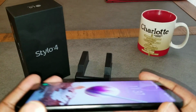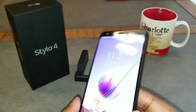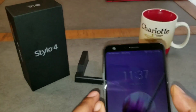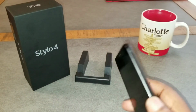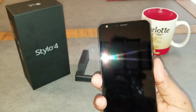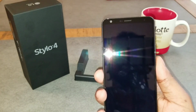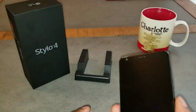But I mean, I don't use the facial unlock anyway on none of my devices. If I have a lock on my phone, I use the fingerprint. I mean, as you can see, it works 99% of the time. It's just a little bit slow, but it works.